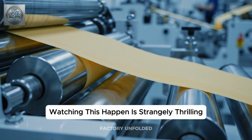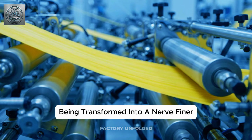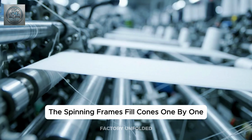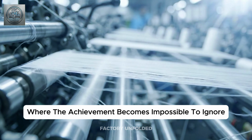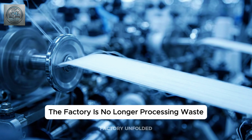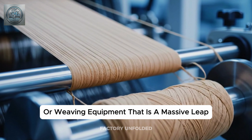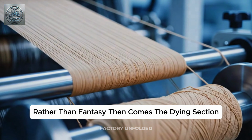Watching this happen is strangely thrilling. It feels like witnessing a cloud being transformed into a nerve, finer, longer, more organized, and suddenly full of purpose. The spinning frames fill cones one by one with even, continuous yarn. This is the point where the achievement becomes impossible to ignore. The factory is no longer processing waste. It is producing a standardized textile intermediate that can actually run on industrial knitting or weaving equipment. That is a massive leap, and it happens through mechanical discipline rather than fantasy.